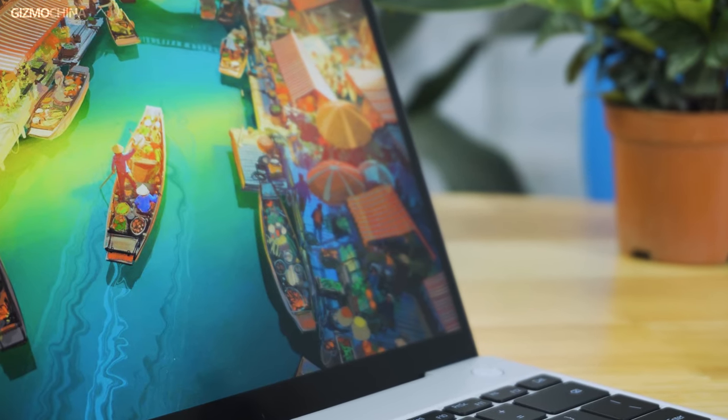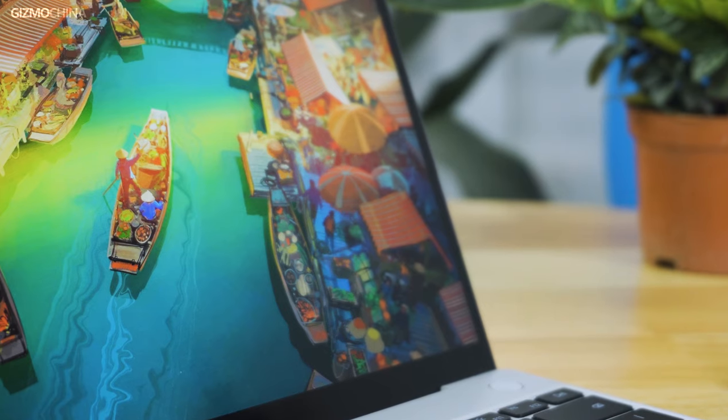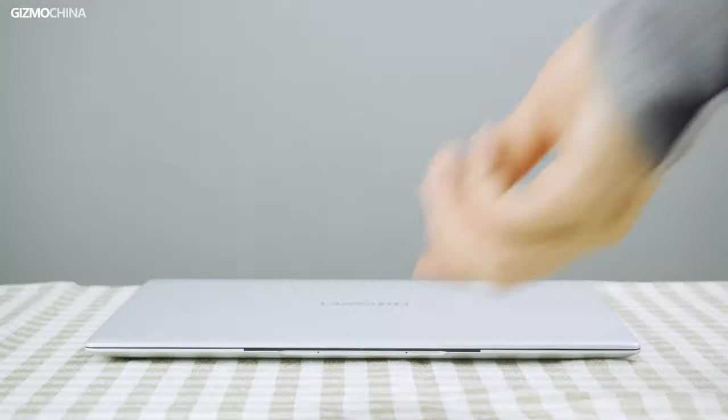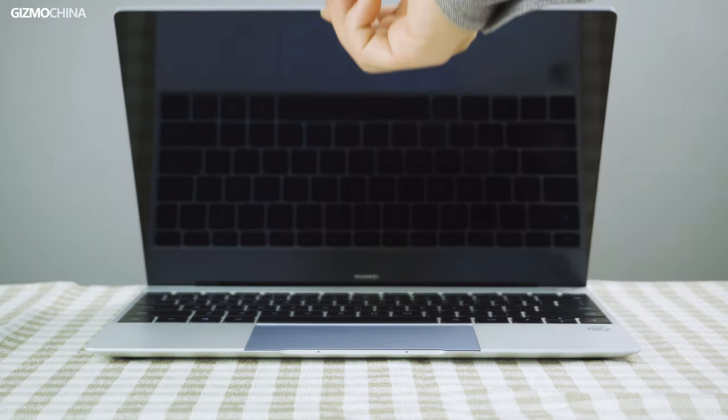But overall, as a portable premium notebook, although the Matebook X model is pricey, it still offers excellent value for money, with stylish design, great performance, and good battery life. So far, it hasn't disappointed us at all.